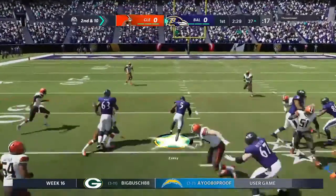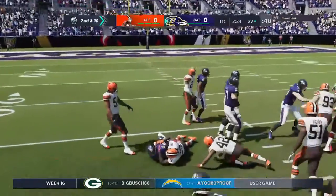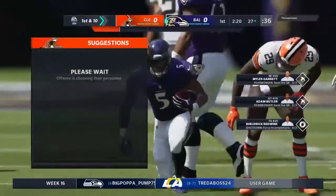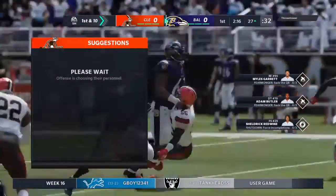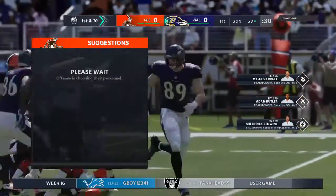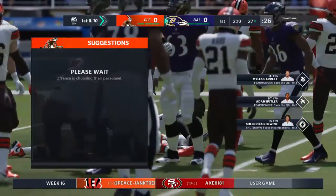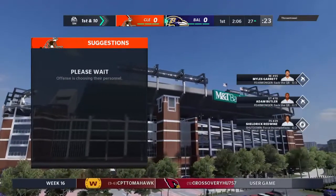From the shotgun now, here's an inside give. And he's going to get this inside the 30. 11 yards there, first down. Well, there's plenty of real estate for him to maneuver on that run, and let's face it, it shouldn't be a surprise. He's one of the better backs in the league. Had to come into this game with the idea, slow him down, otherwise it's going to be a long afternoon.